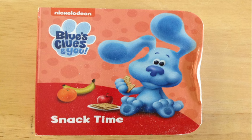We're reading Nickelodeon's Blue's Clues and You. Snack time. Do you see Blue going boo boo boo boo, and he's got his mouth full going rrr? He's trying to say what's the fruit on the cover? Do you know what type of food or snacks are on the cover? Let's find out. Let's name them first so Blue would know. There's an orange, a banana, an apple, and a graham cracker. And Blue's going, because his mouth's full of yummy graham crackers.